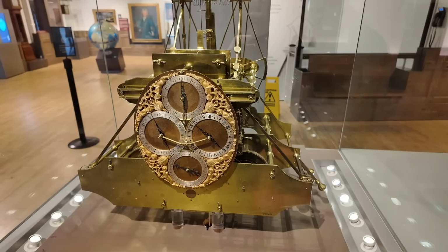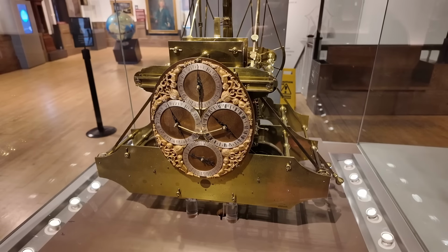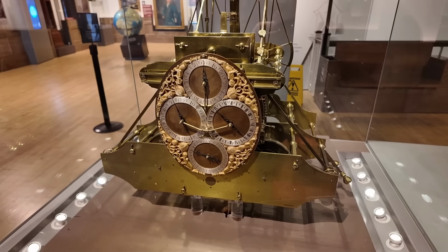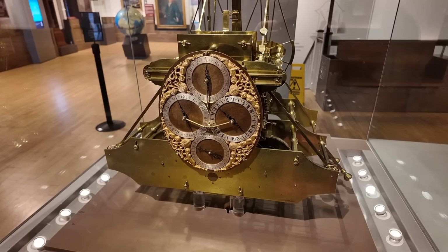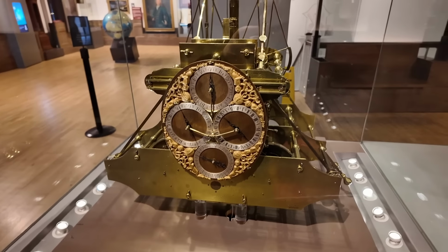This is his first timekeeper, otherwise known as H1. And this took him about 5 years to build. It was tested in 1736 in a voyage to Lisbon and back. And Harrison, poor guy, like me, got very seasick the whole journey, but best of all, his timekeeper worked. It was the most accurate sea clock ever made at that point. That said, being accurate enough wasn't enough to win that £20,000.